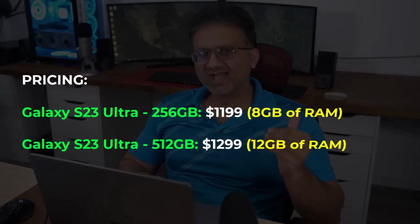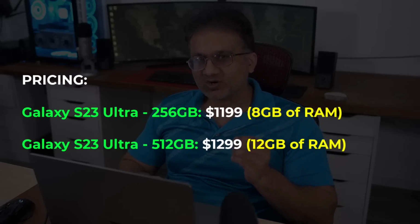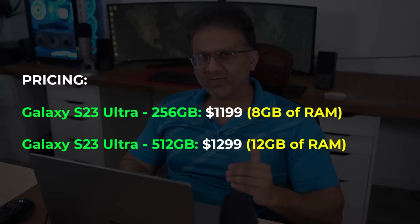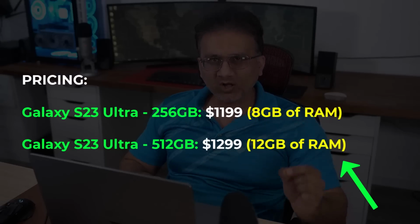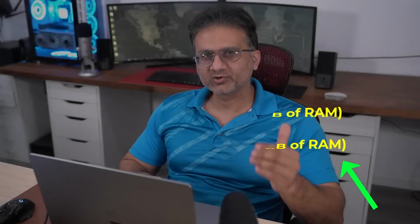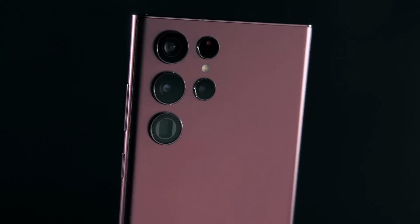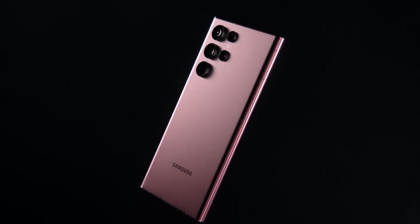Now, one thing that's very important to understand is the Samsung Galaxy S23 Ultra that is going to start at $1,200 is going to be the 256 gigabyte model, but it's only going to have 8 gigabytes of RAM. So I highly recommend skipping that option and just going for the 512 gigabyte model with 12 gigabytes of RAM, which is going to be $100 more. And also, as long as you buy this from Samsung.com, most likely you're going to get a free upgrade from 256 to 512 as part of the pre-ordering bonuses. So just keep that in mind. So that's the pricing. Now let's move on and talk about the major features that were leaked.